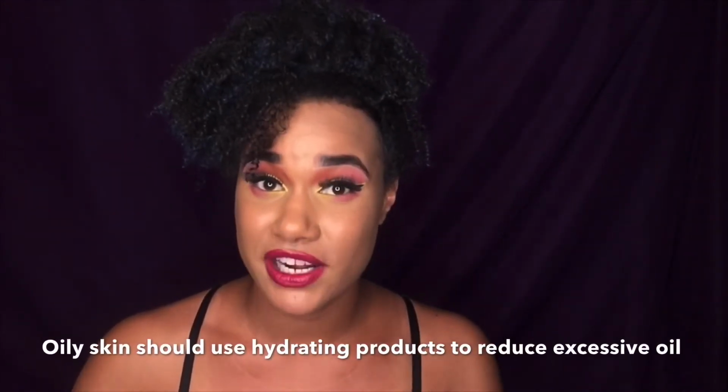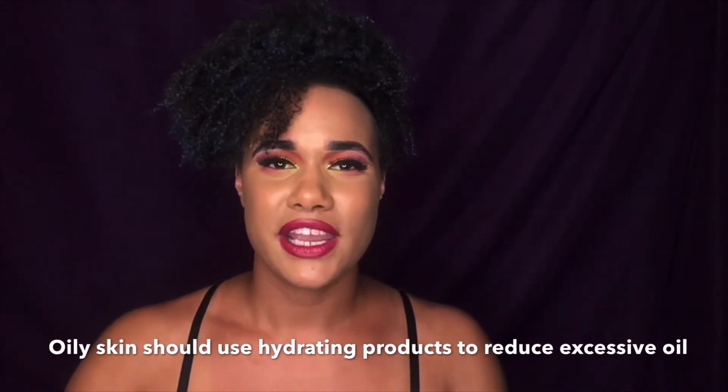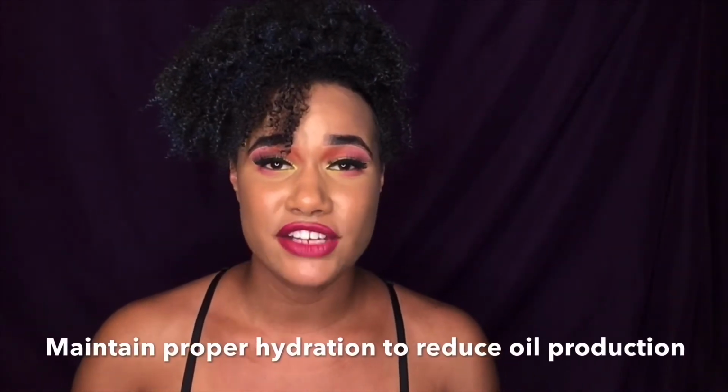Which means what exactly? Well, this means that your skin should be treated a little bit more like it's dry. I mean that in the way that you should be using ingredients and products that are more hydrating for your skin, so your skin isn't overproducing oil and creating more of a mess for you to deal with. When choosing skincare for those with more oily skin types, it's important to look for ingredients that are going to break down oil, protect the skin's overall integrity, and also keep the skin properly hydrated so that the skin isn't overproducing oil.